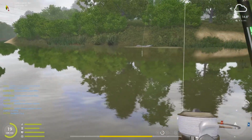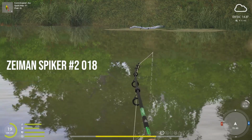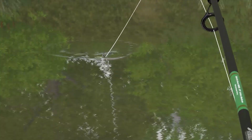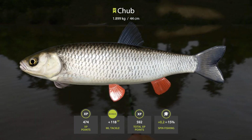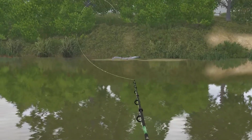And also, by the way, I switched my lure. I switched back to the spiker I was using before, and this one seems to be working way better. I'm catching fish every single cast. What is this fish? Oh, it's a chub. Oh, it's a fairly big chub. That's like more than 2 kilos for sure. Oh, almost 2 kilos. And 15% spin fishing. Nice. But yeah, this lure is amazing.